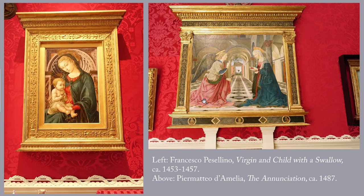On the left is a Virgin and Child from the mid-15th century. It's an example of the suite style, which became popular in Florence after Donatello created his Pazzi Madonna. On the Pazzi Madonna and its effect on Florentine artists, see my book Innovators in Sculpture, Chapter 8.